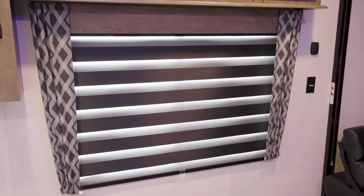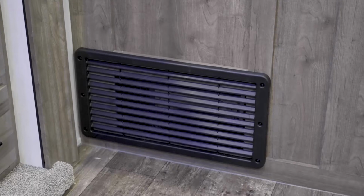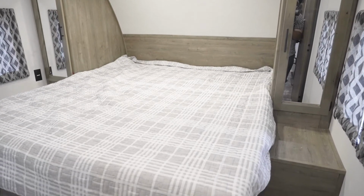They all have zebra shades to enable translucent light in or keep all light out, and those with enclosed garages will have a 5,000 BTU fireplace to keep your evenings comfortable. Also keeping you cozy is the 35K BTU forced air ducted furnace, as well as the 15K ducted AC. In the fifth wheels, you will also get a second 15K AC unit in the bedroom. In the bedroom, how about sleeping soundly on a king bed?